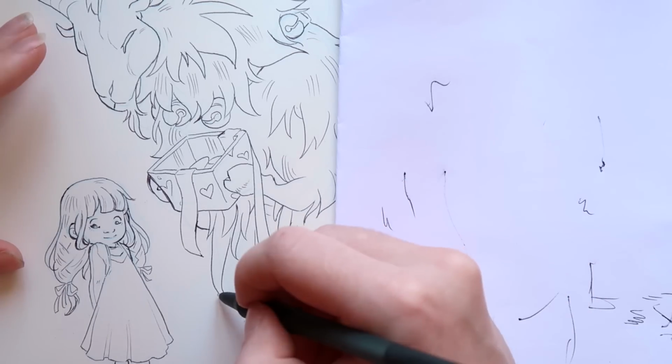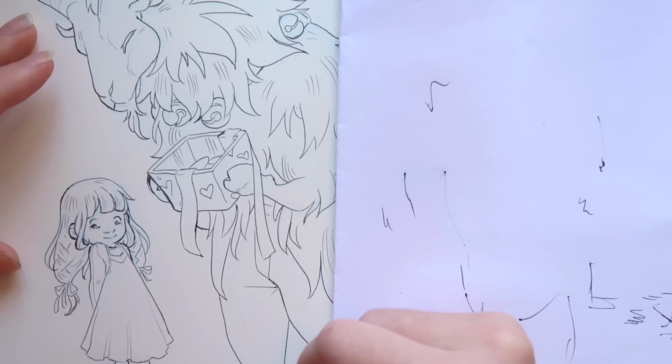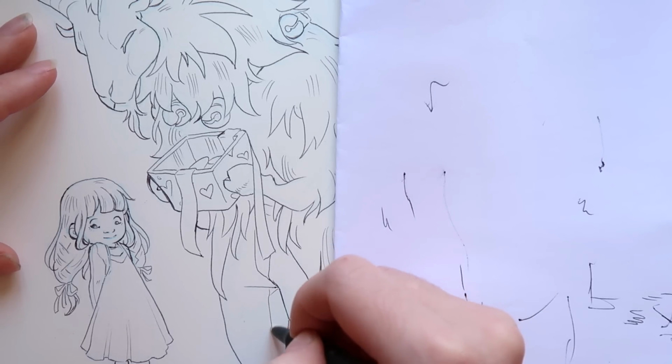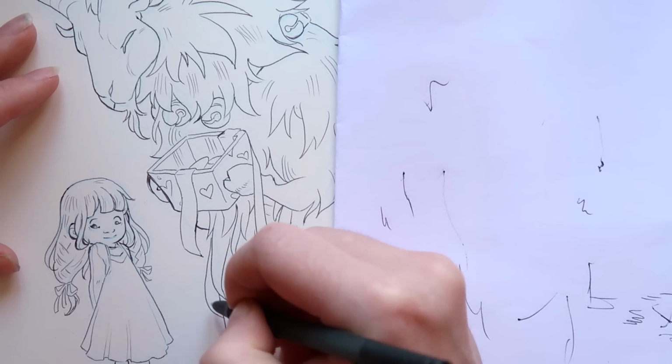I thought it was fun to try and give him pants like in that one illustration I showed you guys. It looks like he's human, but he's clearly not human. That makes me laugh.